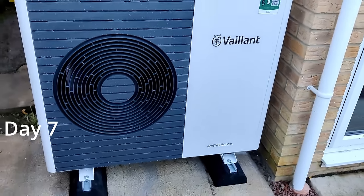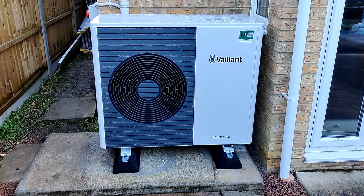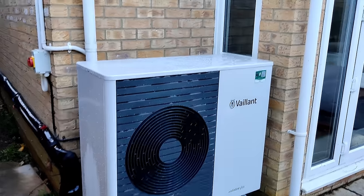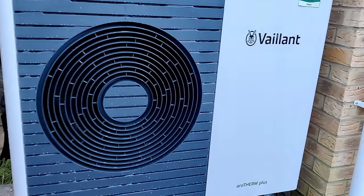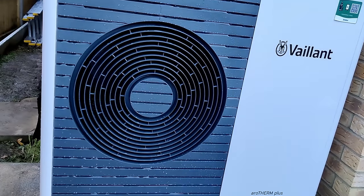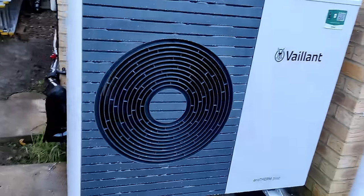Well, that's it, they've called it a wrap on day number 7, and everything seems to be working better than perfect. Can you see it's running? Can you hear it's running? Or can you just hear the road noise?